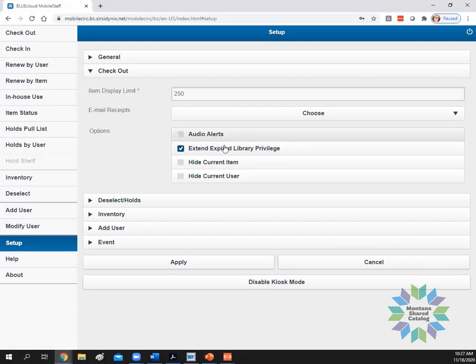That privilege just automatically gets extended if they're kind of on the brink and they come in and use their card. I like being able to see current items and current users. It's easy for me to flip back to Bob's account, for example, when his account's already listed up at the top. But if that's something that you find distracting and maybe you end up accidentally checking out to the wrong person, you can always turn this off.